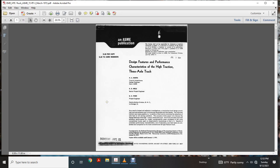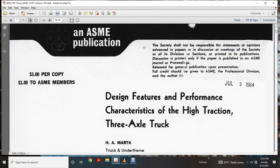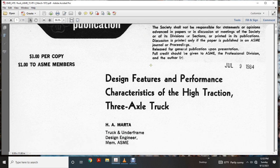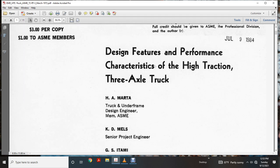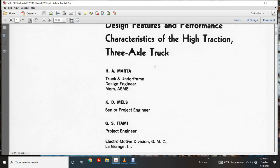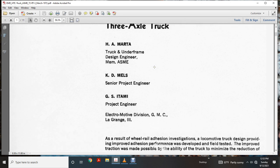Alright, your American Society of Mechanical Engineers publication. Design Features and Performance Characteristics of High Traction 3-Axle Trucks. H.A. Marta, truck underframe design engineer; KD Mel, senior project engineer; GS Tomley, research engineer, Electro-Motive Division, GMC, LaGrange.